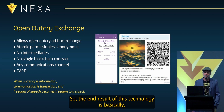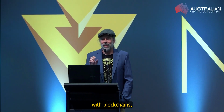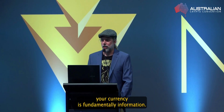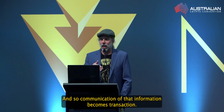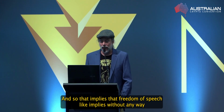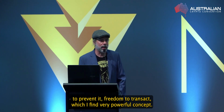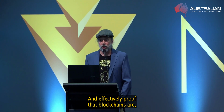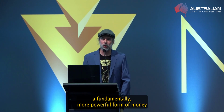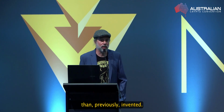So the end result of this technology is basically, with blockchains, your currency is fundamentally information, right? And so communication of that information becomes transaction, right? And so that implies that freedom of speech implies, without any way to prevent it, freedom to transact, which I find very powerful concept, right? And effectively proof that blockchains are a fundamentally more powerful form of money than previously invented.